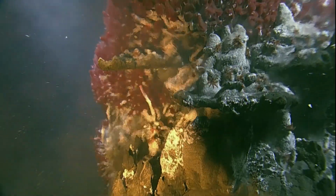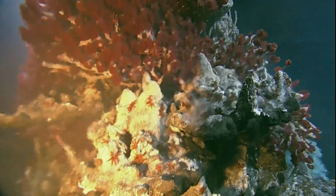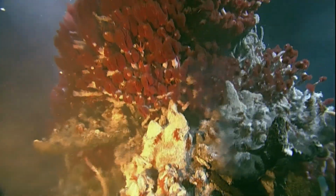A harsh environment like this promotes adaptation. There is no easy way to make a living. For creatures to survive down here, they have to be creative.